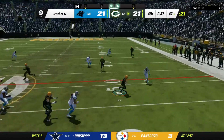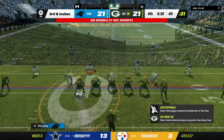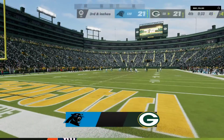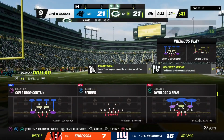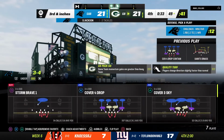Rodgers to throw. Able to find Jones, and they'll get him down on the other side of midfield. A field goal from this spot is likely out of the question. They've got to get closer here on third down. The Packers are going to use one of their timeouts as the clock will stop with 33 seconds remaining.